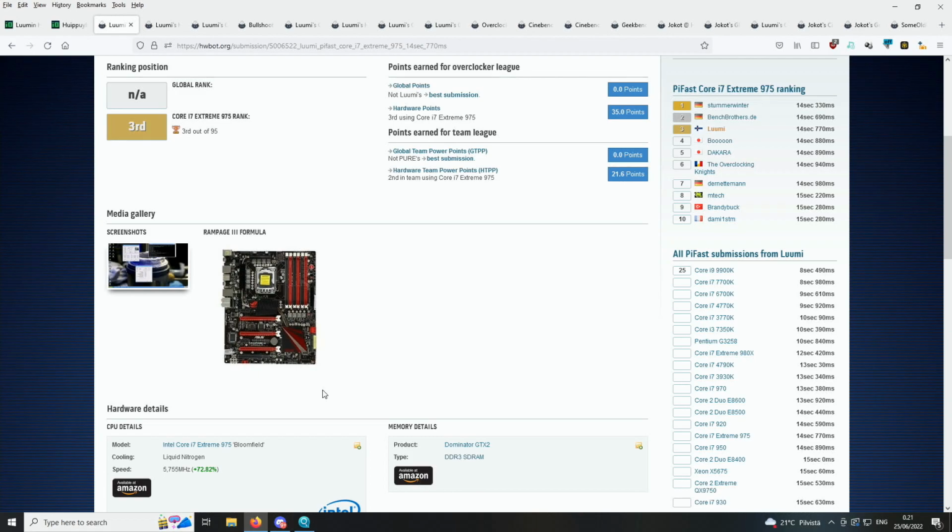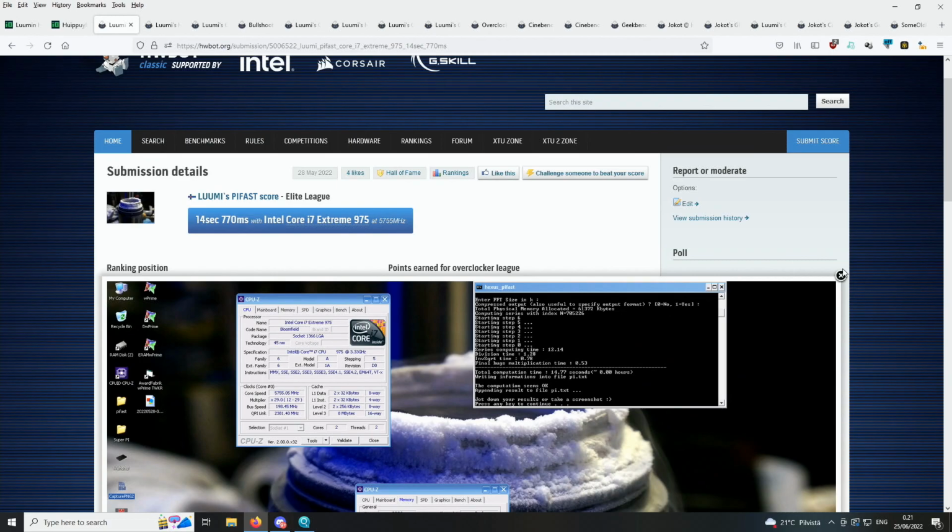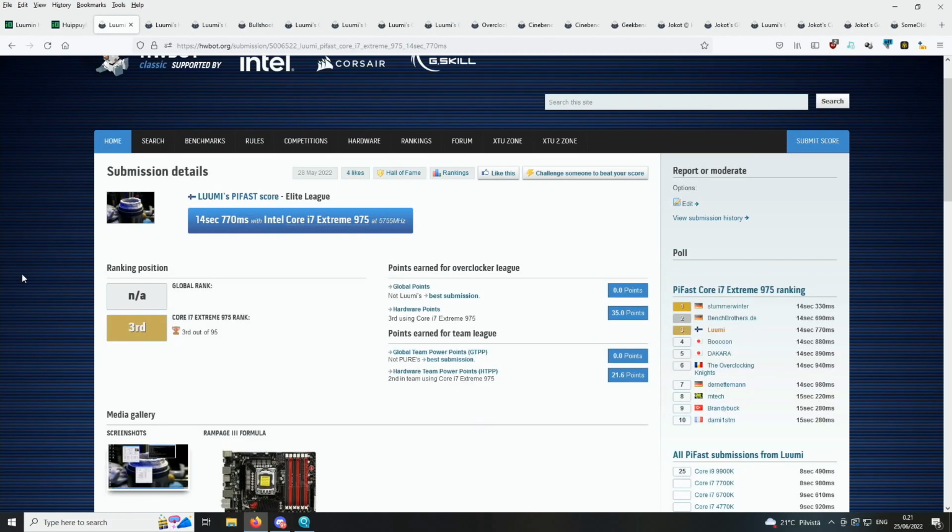So I actually got the CPU up to 5.8 on the Blood Rage. So yeah, the results were hard to judge, but I just wanted to learn the 975 quite properly with the LN2 I had as leftover from the event.